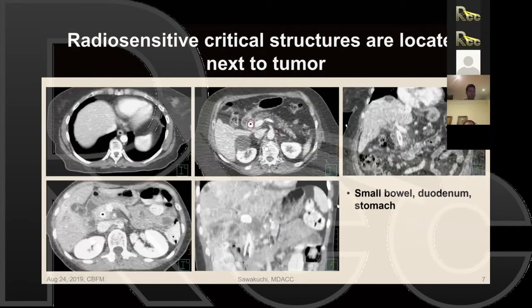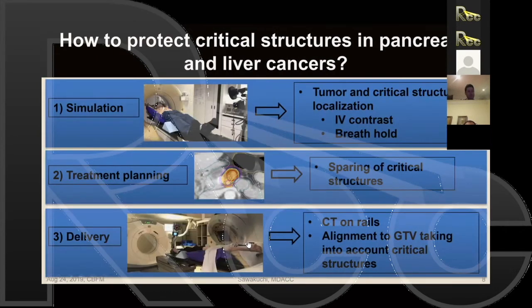Again, these are some examples of the various critical structures located right next to the tumor. As you can see, you have the stomach, the small bowel, and the duodenum right in the vicinity of the pancreas. So there's not really much room to play around with when you come up with margins and dose regimens.